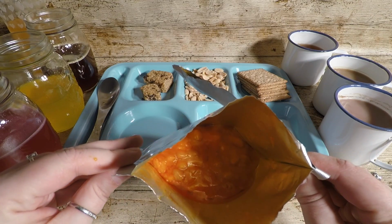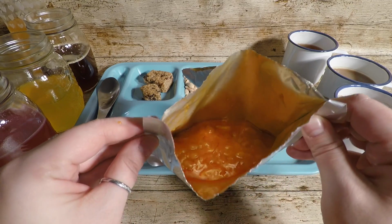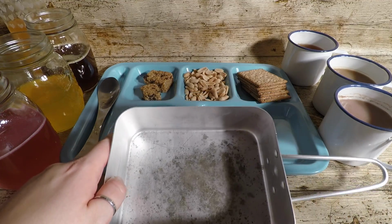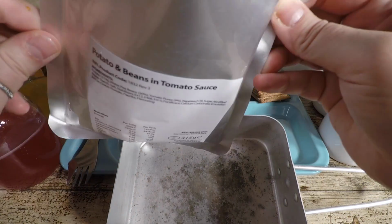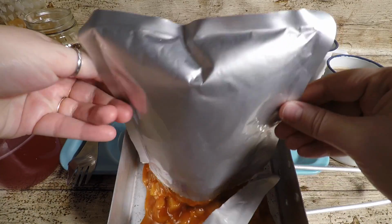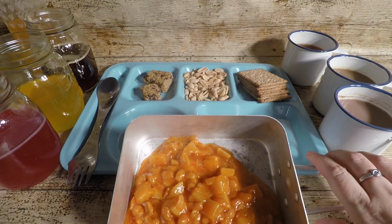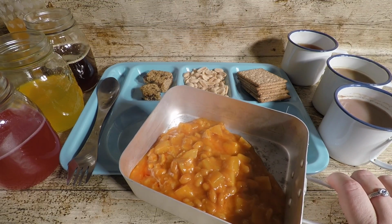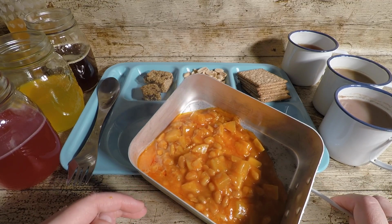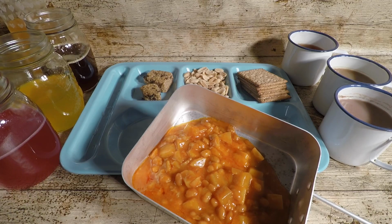Okay, so that doesn't look bad. It looks like baked beans with something. I think we'll put this in one of my containers, as it's quite a lot. Yeah, so that looks like baked beans with lumps of potato. Doesn't actually look too bad.